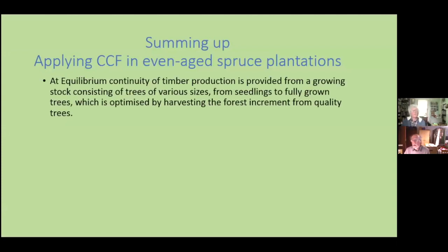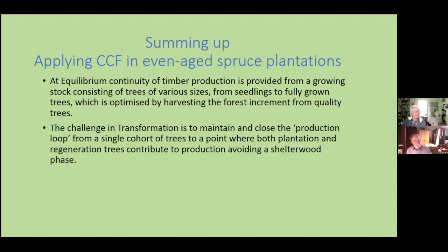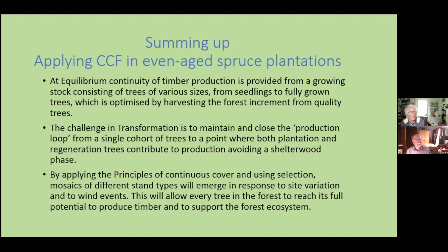I'm summing up now, and this is equilibrium. At equilibrium, you have continuity of timber production, provided from a growing stock consisting of trees of various sizes, from seedlings to fully grown trees. This is optimized by harvesting the forest increment from quality trees. The challenge in transformation is to maintain and close the production loop with a single cohort of trees, to a point where both plantation and regeneration trees contribute to production, avoiding the shelterwood phase. But by applying the principles of continuous cover and using selection, mosaics of different stand types will emerge in response to site variation and to wind effects. This will allow every tree in the forest to reach its full potential to produce timber and to support the forest ecosystem. Okay, thank you.